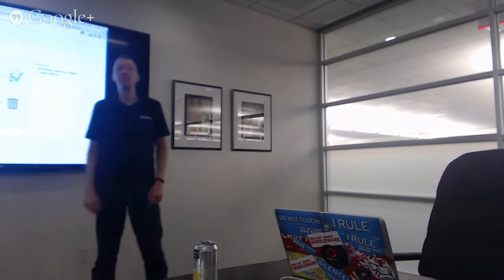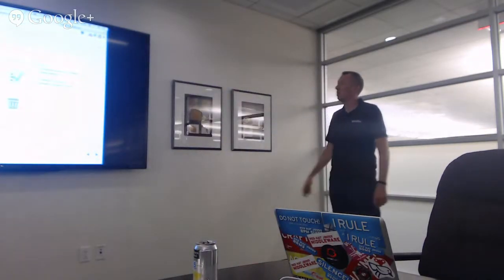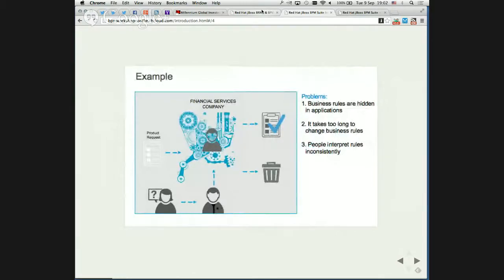You don't have a lot of visibility into what's going on. So things like it takes too long to make changes. Like in the bank where I work, I think it was twice a year you have a main cycle. So that's your window. Good luck with that. And budgeting for that stuff. People interpret the rules differently.